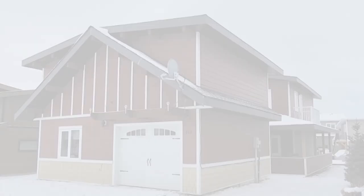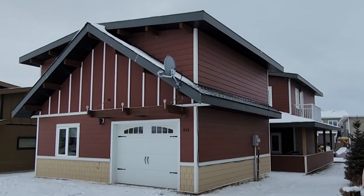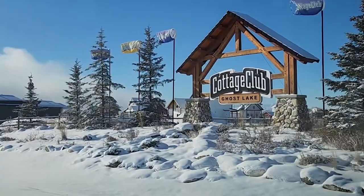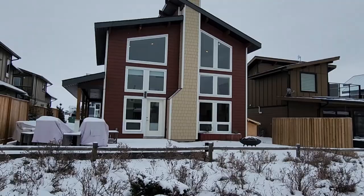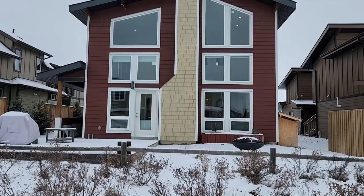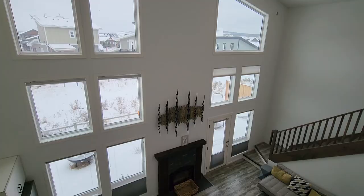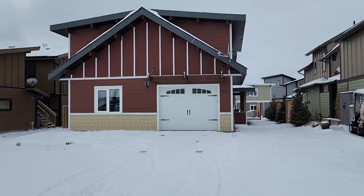This cozy cottage is located in the prestigious gated community of Ghost Lake Cottage Club, just 15 minutes from Cochrane and just over 30 minutes from Calgary. Enjoy this property through every season in the comfort of a 4-bedroom, 3-bathroom, modern finished lake property split between a vaulted ceiling cottage and a garage bunkhouse.